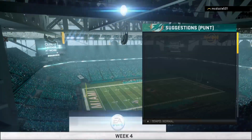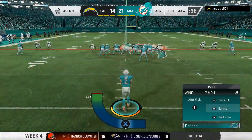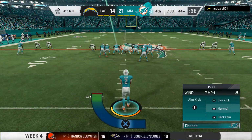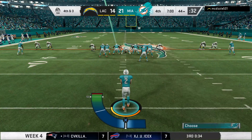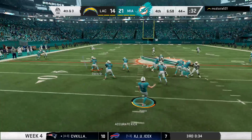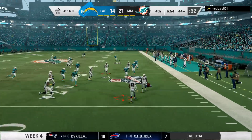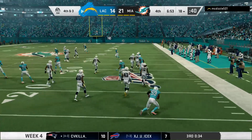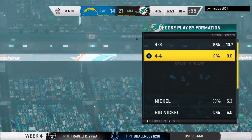And that is going to do it for this 3rd quarter of action. You're watching the NFL on EA Sports. Here's Matt Hawk now as he'll kick it away for the 2nd time. And this will be a touchback inside the 20. We'll spot it at the 18-yard line.